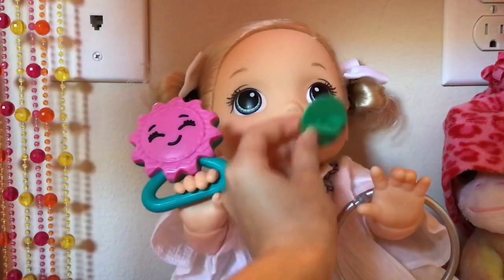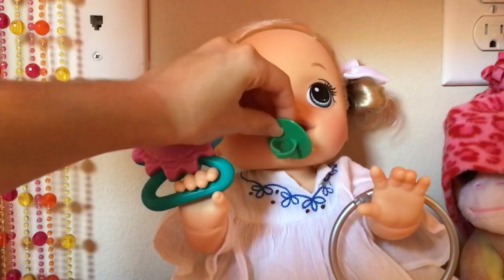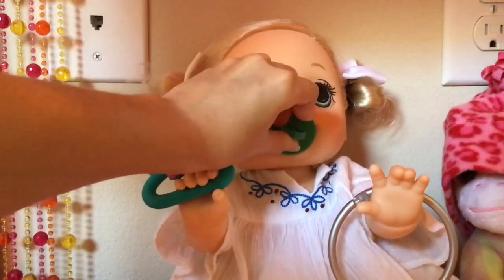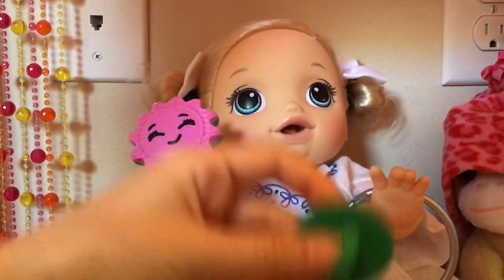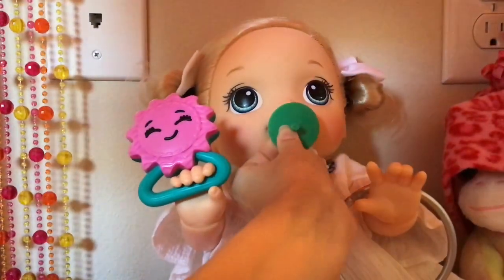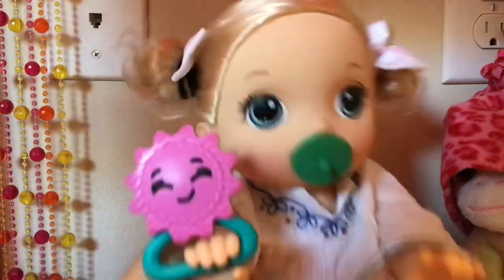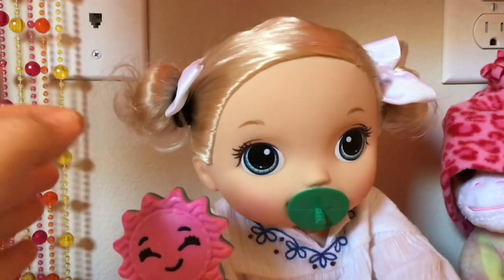This part doesn't fit in her mouth. It'll just fall off. Out. I wish it did, though. That would be really cute. But this part fits really good in her mouth, so, like, it fits perfectly. Just like that. Oh, gosh.